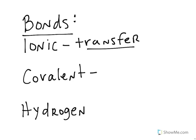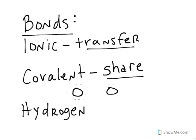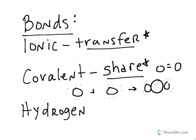The second type of bond is a covalent bond. In a covalent bond, elements will share electrons. An example of this would be oxygen, which has 6 valence electrons each by itself. You don't really find oxygen in its natural state like this. So when you put these two together, you get an oxygen molecule, 2 oxygen atoms I should say, that share 4 electrons, which is why when you write O2, it has typically 2 lines indicating that it's sharing 4 electrons. So the buzzwords here are transfer and share.